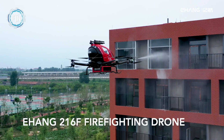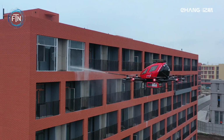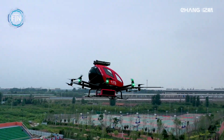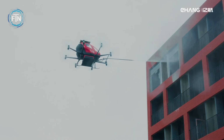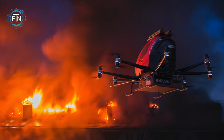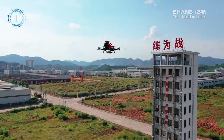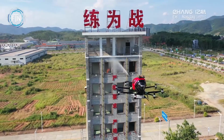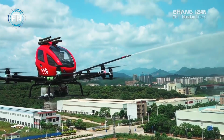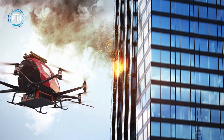The Ehang 216F is a professional firefighting drone developed by Chinese company Ehang. It is equipped with a pressurized 100-liter tank that is designed for both water and foam extinguishing agents. The drone is equipped with a visible light 10x zoom camera that helps firefighters quickly locate fires remotely and provide them with critical information necessary to formulate a rescue plan. The camera also allows the drone to accurately target the fire and apply the appropriate amount of water or foam to extinguish it. The drone is also equipped with GPS navigation and obstacle avoidance sensors, which allow it to fly safely and accurately to the location of the fire.